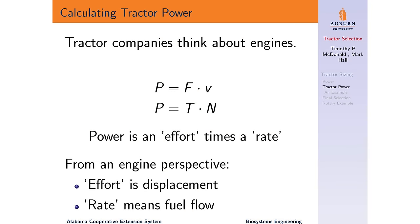And that's exactly right for a linear system, something we're pulling through a field: force times velocity is the power definition in that case. For something rotational, like a PTO, it's torque and the rotational speed, so RPMs on that one, but very similar in how they're defined. We can think about that.